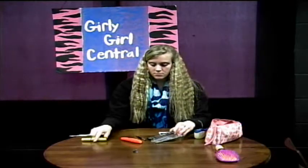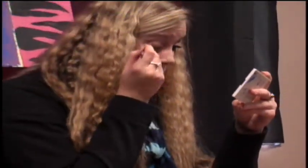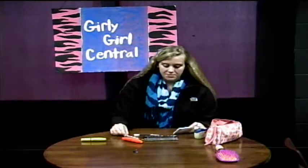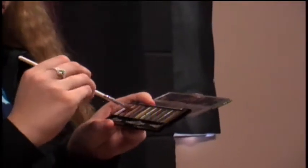When you get done applying that, next you need to apply the lightest color of your eyeshadow. The lightest color. I'm going to be using this right now. Now, when you get done applying that, you need to take your next lightest color. I'll be using this. And now you need to put it in the crease of your eye, right here.